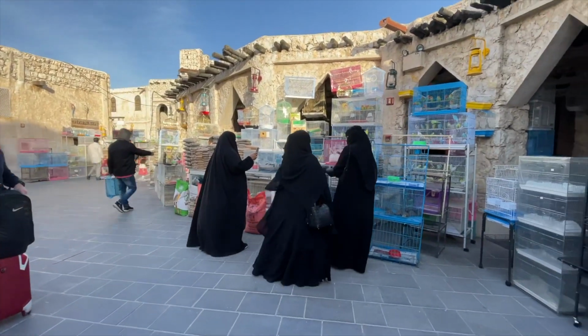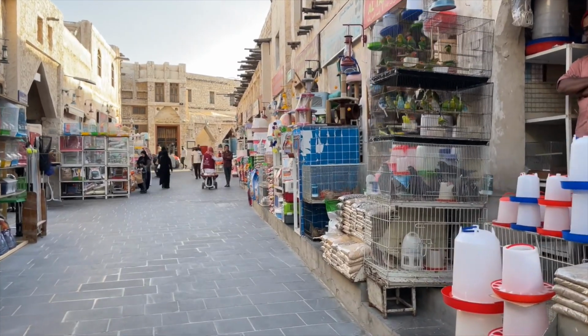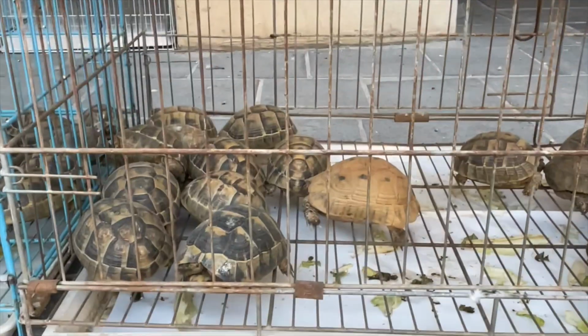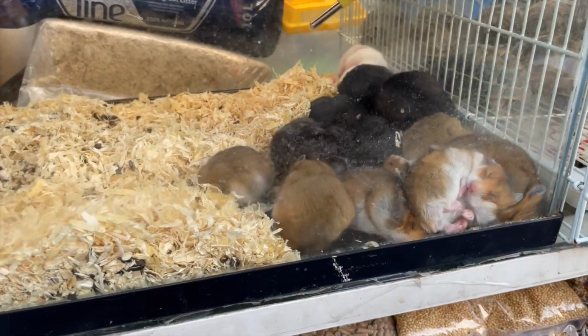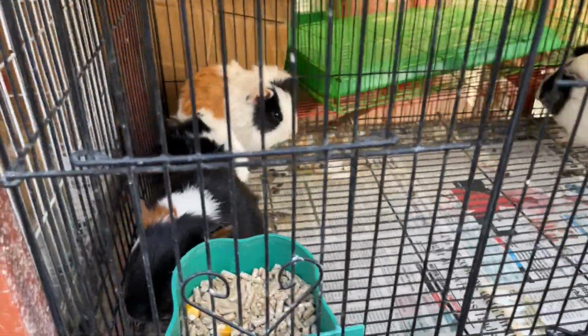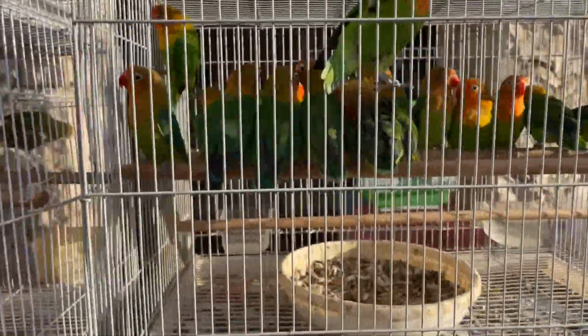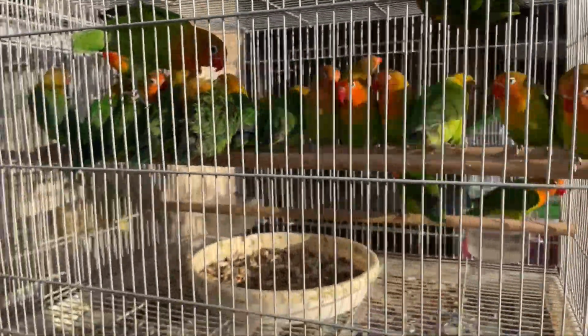This is one noisy market. This bird market has an endless assortment of every imaginable pet and bird to take home. Birds from many countries grace the homes of the locals to hear their happy chirping.